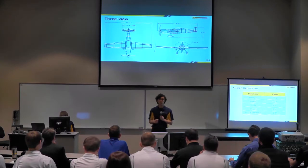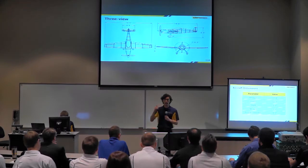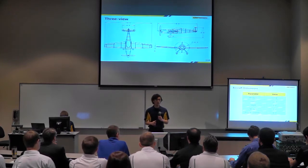On the primary screen is a 3 view of the CA-1 Yellowjacket. Some basic dimensions are a wingspan of 19 feet 4 inches, a length of 16 feet 3 inches, a height of 5 feet 9 inches, a tail span of 5 feet 3 inches and a propeller diameter of 5 feet 7 inches.